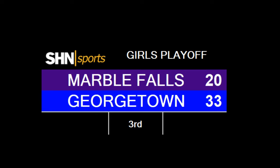5:14 left in the third, and Knight will shoot 2 free throws, the first of which is off the mark. Substitutions into the game as Ellie Harrington and Emma Holcomb come into the game for Jordan and Lemon on the Mustang side. Second free throw good for Knight as she splits the pair and puts Georgetown up by 14.